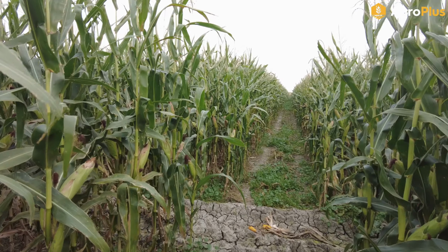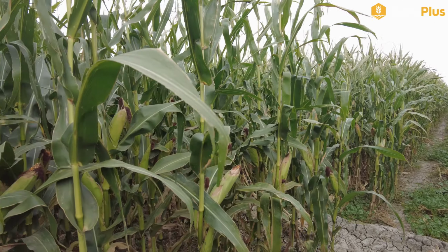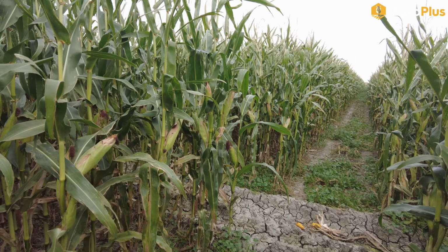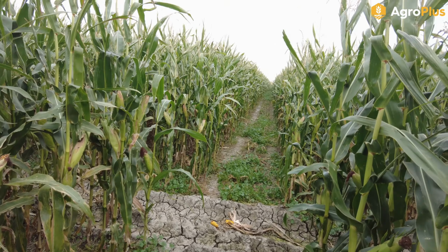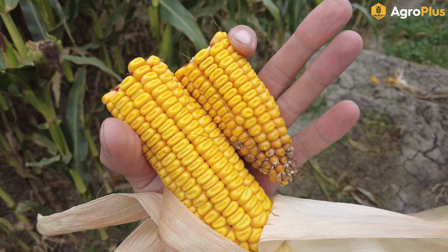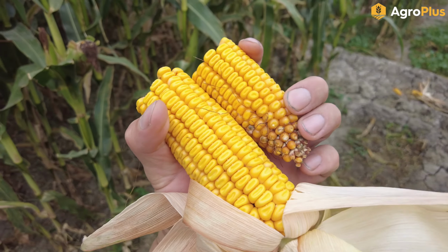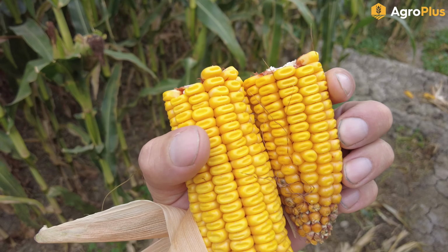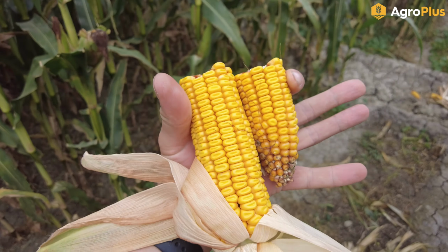Well, there's still quite a few corn acres still standing. After all, there's only so many silage choppers out there and so many trucks that can run at one time. You can see this field still looks quite green. However, the ears are starting to get quite mature and are rapidly starting to dry down. You can see we're starting to get kind of vitreous caps on a lot of these kernels now as they really drop down.